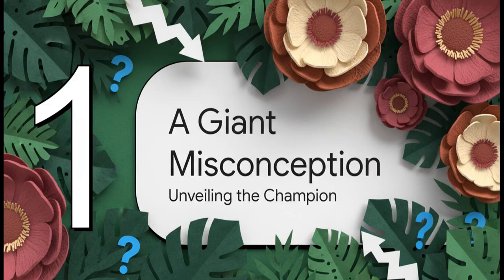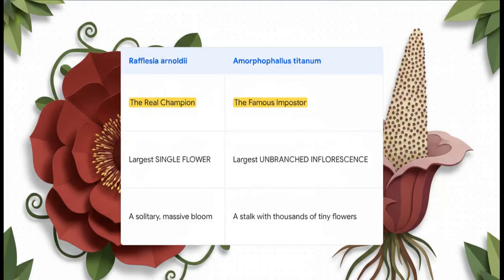So let's clear up this giant misconception, shall we? It's time to unveil the true champion. Okay, so here's the deal, the key difference. The famous corpse flower, that's not actually one single flower. It's what botanists call an inflorescence. Basically, it's a huge stalk packed with thousands of tiny little flowers. But the real record holder for the largest single flower, that's a plant called Rafflesia arnoldii, one single massive bloom.